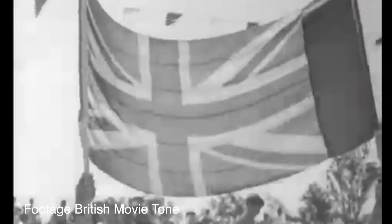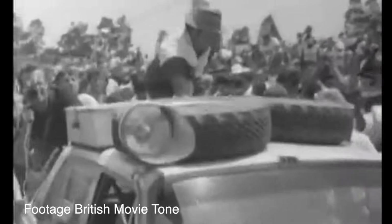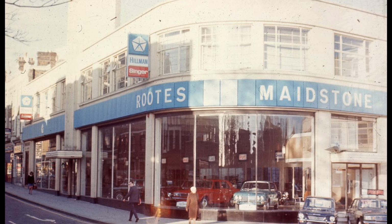Over 10,000 miles of punishment across continents. It wasn't glamorous, it was relentless. That victory proved something important. The Hunter was tougher than people thought. Rootes fell under Chrysler control. New models arrived and the Hunter quietly disappeared from UK showrooms.